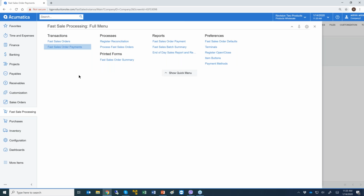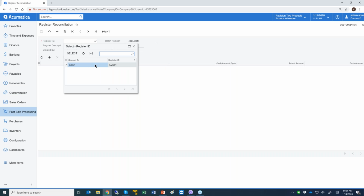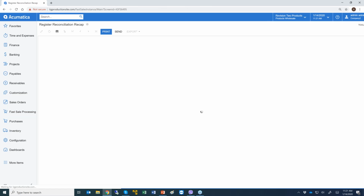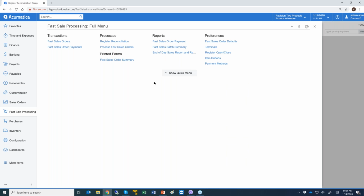So transactions are created in Acumatica for us, and for the entered transactions as the process fast sales order program kicks in. Your register reconciliation lets you come to it and select the register and the batch that you're processing, and it would show you how much money you're supposed to have, cash and so forth. And you could basically at this point print the report and see the transactions, and then basically at some point close it and then open a new different batch, so you have visibility over what transactions you're processing in the system.